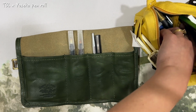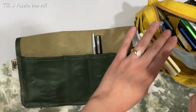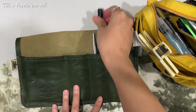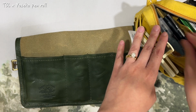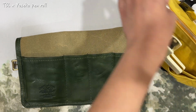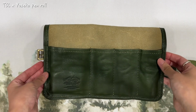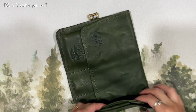It hasn't scratched up too much or visibly patinaed too much or anything, but I do think it has gotten softer. So that is a little harder to show you because I feel like the visual patina is usually a lot more evident than the touch and feel patina of leather, but it's really, really lovely.